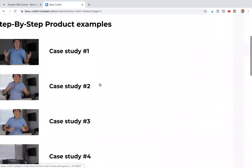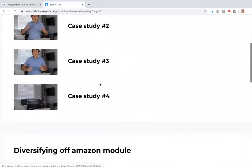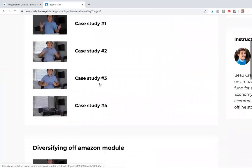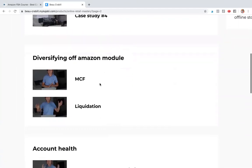So he shows you the case study for all 4 of these products, right? So you will get an idea of his thinking behind it, how he actually reached out to those suppliers, the deals, the negotiations and everything. He provides all that detail. You see the product, and it's pretty good, very, very in-depth case studies there for you.